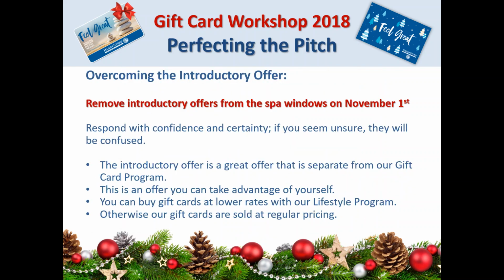One of the biggest challenges when selling gift cards is overcoming the introductory offer. So be sure to remove any marketing materials like your win sign or your A-frame or any bullet posters, cards, etc. throughout the spa. To be able to overcome the request for the introductory pricing on a gift card, memorize and coach each other word for word.